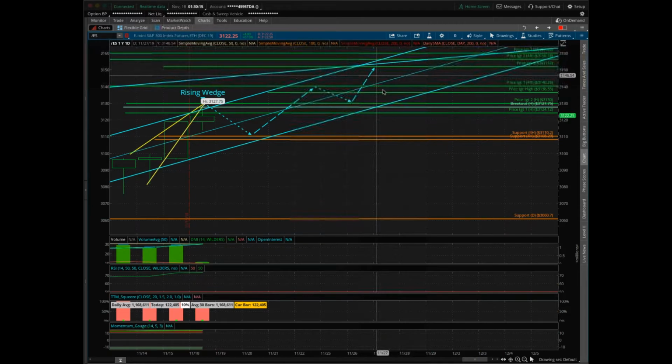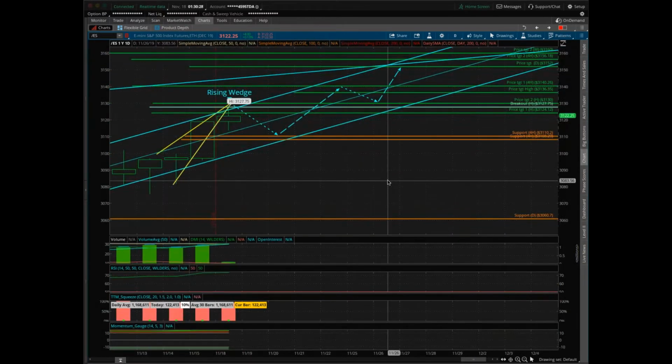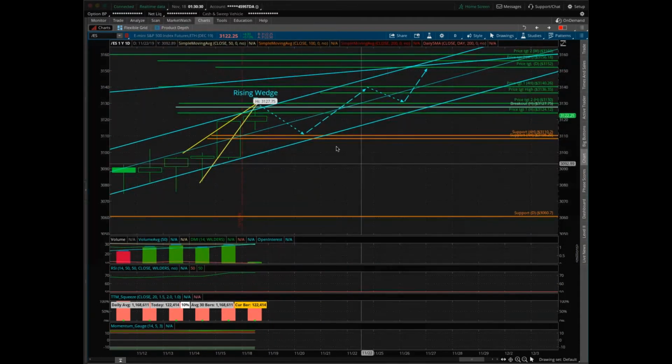I'm anticipating the move. Of course, it's not going to be smooth like that. It's going to be very volatile, but that's essentially what it's going to do and where we're going to go. So anticipate that this coming week. We have retail sales every day, pretty much this week. So those are going to be big factors in the market.